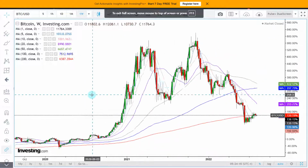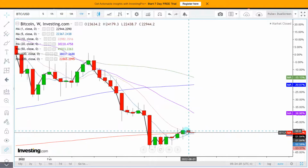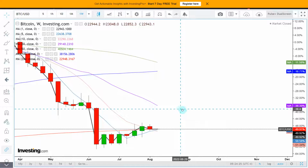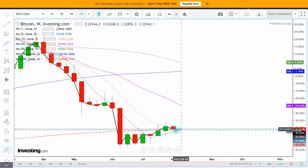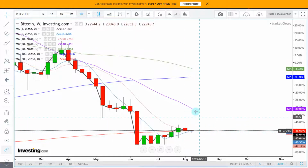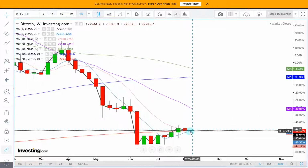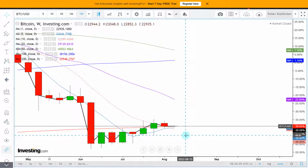So here is Bitcoin. Bitcoin is still goofing around this red 200 week moving average. Here it was resistance, and now it is becoming support-ish. We are currently dead on that moving average. Ideally, you would want to see the bulls actually start to climb, because the reason why we are just flat lining here is because there is a major tension now between the bulls and the bears.